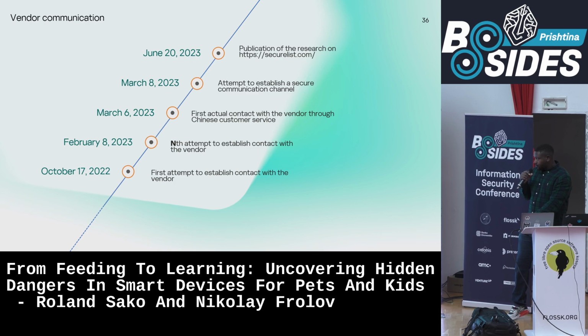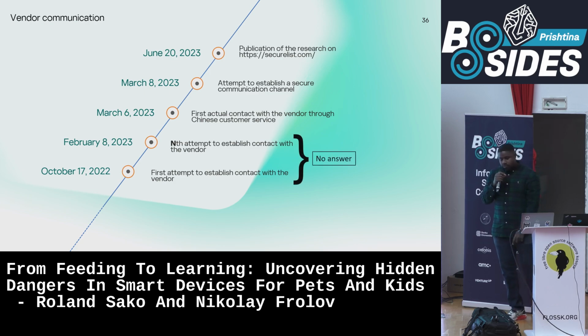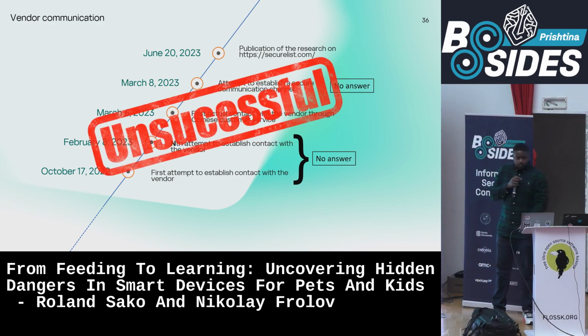Vendor communication, unfortunately, wasn't that good. We started communicating with the vendor in October 2022. And until February 2023, we didn't have any answer. And then in March, we had some contact with the vendor, and we asked them to establish some encrypted communication, to give us their GPG key so we can send everything encrypted. No answers, so we just published. So let's say that the vendor communication was not very successful.